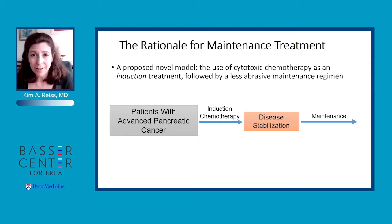This slide shows a schematic of that alternative model in which we would use chemotherapy as an induction treatment to both reduce disease burden, improve symptoms, and stabilize the patient. And in those who achieve some degree of durable response, offer lower toxicity maintenance therapies with a goal of maintaining tumor control and at the same time sparing the human from that cumulative toxicity. Our hypothesis would be that there are subsets of patients with pancreatic cancer who have a durable response to cytotoxic chemotherapy and are biologically unique, and that this biology might be exploited to help us develop effective maintenance therapy options.